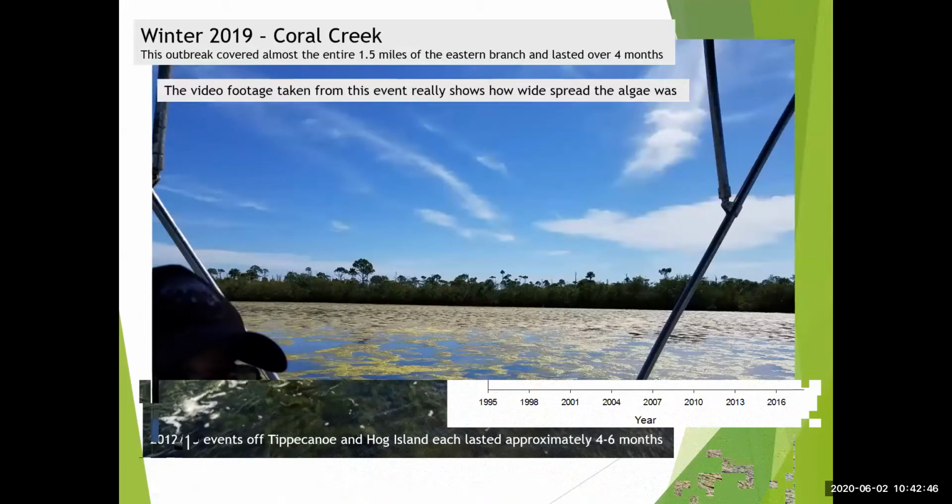And then this is a picture of the 2019 East Branch Coral Creek algae bloom. And this covered almost the entire section of that branch. Next slide.